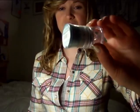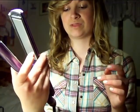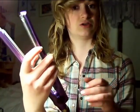Not good. My last product is the Conair Pro Shine Hair Straightener. It's in purple. This just was not a good hair straightener. If you need to get one at a place that's not going to charge you too much, like a drugstore, CVS, Walgreens, I think going to Sally's Beauty Supply, they have pretty cheap hair straighteners, and they probably work a lot better than this.